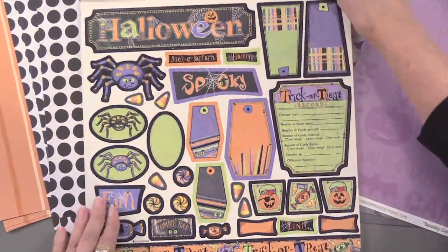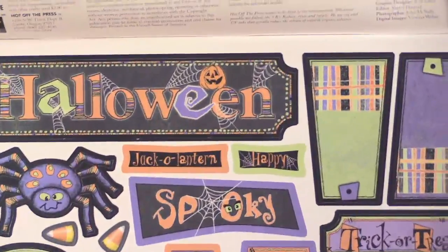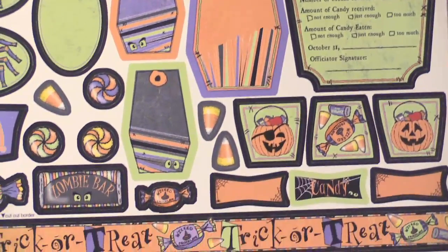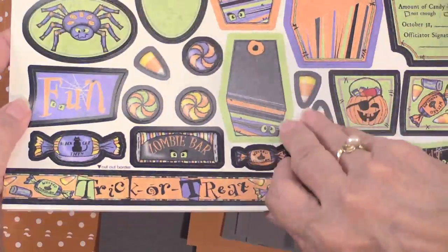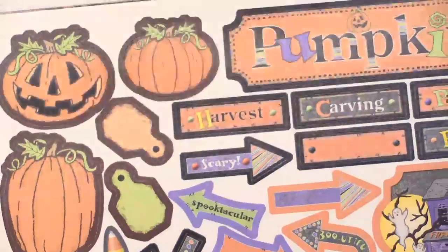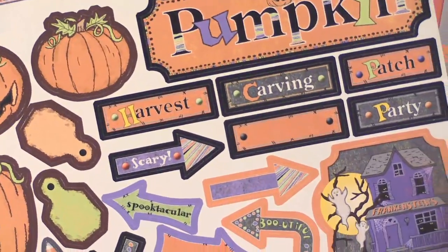So looking at the die cuts. Those are really fun and super easy just to pop out. You can use these on scrapbook pages, on trick-or-treat bags, on boxes, on cards. These would be great to decorate little party favors at a Halloween party. Oh, yes. That'd be a great idea.